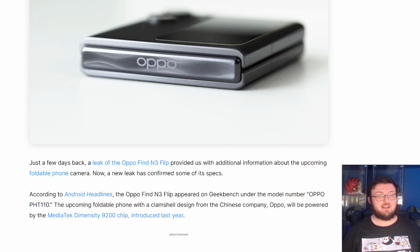So we got a huge leak with the Oppo Find N3 Flip, which of course is going to be coming out at the end of this month. Now, as it says in this article, a few days ago, a leak of the Oppo N3 Flip provided us with additional information about the upcoming foldable phone camera. Now, a new leak has confirmed some of its specs.